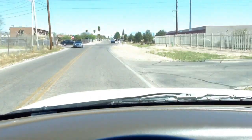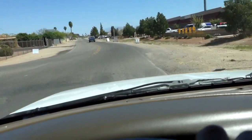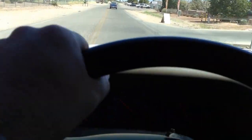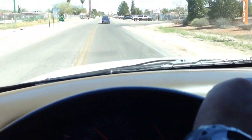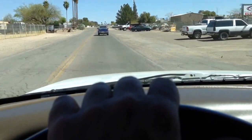Wow, this thing runs great. This is a 25 zone, so I don't want to go berserk here, but it runs great. The steering is pretty tight. For a Ford, they're famous for steering boxes. This is the play you're getting. It's pretty tight. Actually, it's really tight, which isn't really that unusual for two-wheel drive.